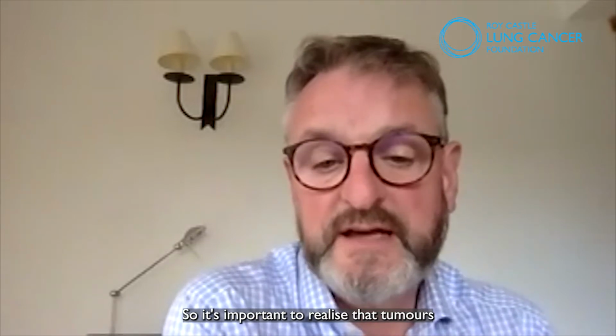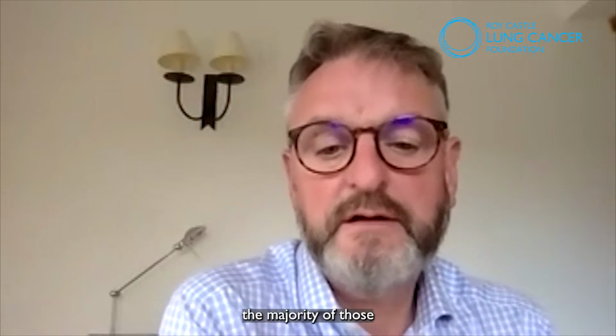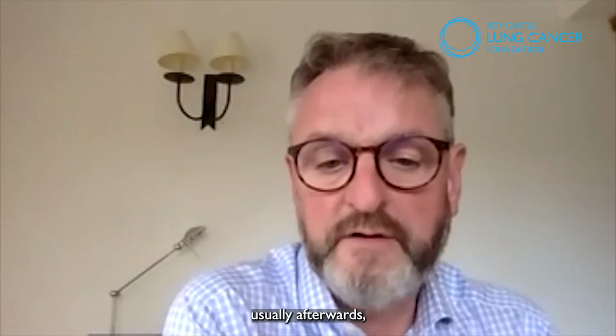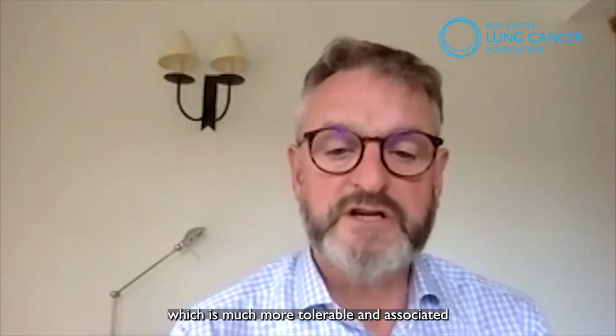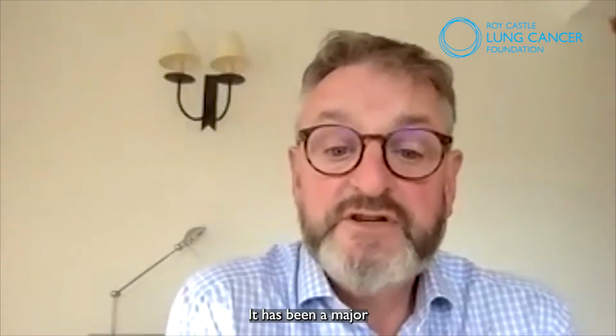So it's important to realize that tumors which are at an early stage and haven't spread outside the lung, the majority of those will be treated by an operation as the principal treatment. Other treatments may be given, usually afterwards, but an operation to remove it. And quite often nowadays, in fact, the trend is very much moving towards having keyhole surgery to remove the tumor and the lymph glands, which is much more tolerable and associated with fewer side effects and quicker recovery. It has been a major advance in the treatment of early stage lung cancer.